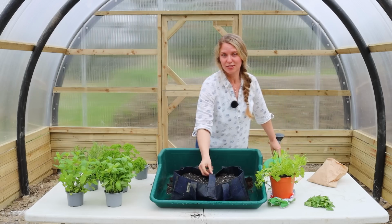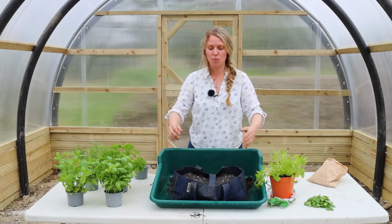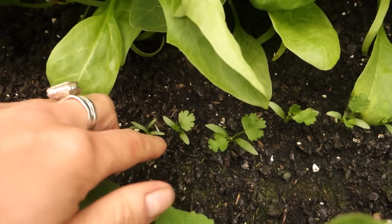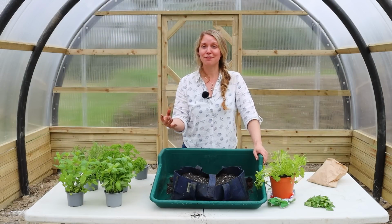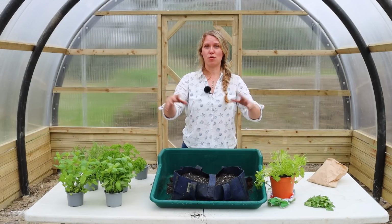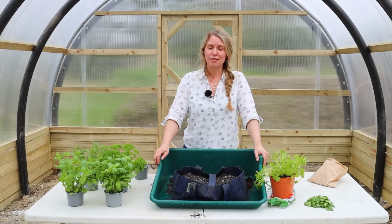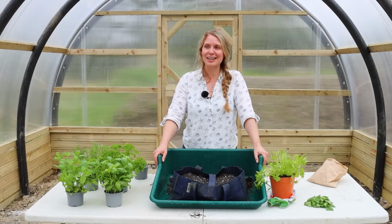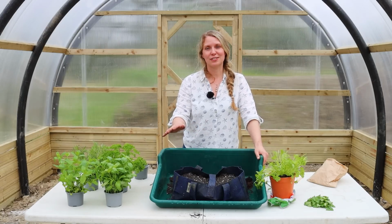I also soaked this container beforehand, so it's not going to take any moisture out of that potting mix. I can expect for these seeds to germinate in about 1 to 3 weeks. And then the time to harvest can vary, because in the summer they grow much quicker, and also late spring as well. Early on in the year, the first sowings will take a bit longer. So these I will probably start harvesting at the end of May, and you'll know when to harvest them by the height and the lushness of the leaves.